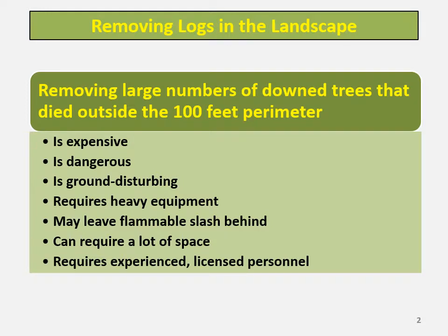Felling and disposing of large numbers of trees that are sick or dead out beyond the 100-foot defensible space perimeter can be much different than what was described in the residential hazard case. Let's discuss some of the potentially prohibitive variables when it comes to logging operations in the landscape. The first consideration is cost.